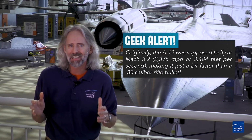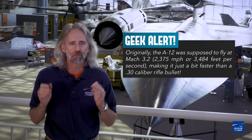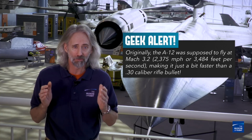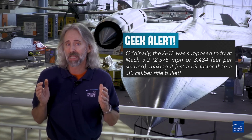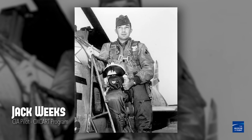From May '67 to June of '68, the A-12s of the 1129th flew 29 sorties over Vietnam, Cambodia, and North Korea. Sadly, right before the 3 aircraft departed for the U.S., pilot Jack Weeks suffered a catastrophic engine failure on a check flight and disappeared somewhere near the Philippines. No trace of him or the airplane has ever been found.